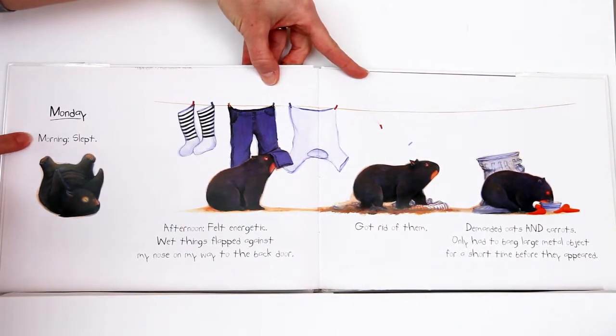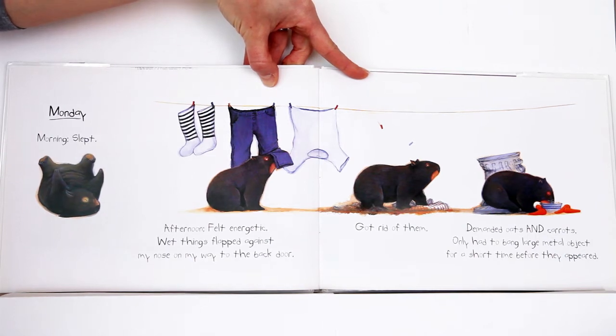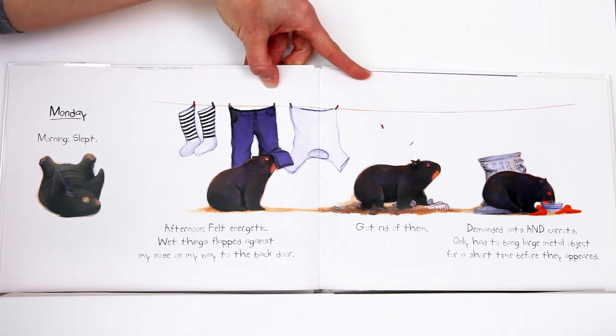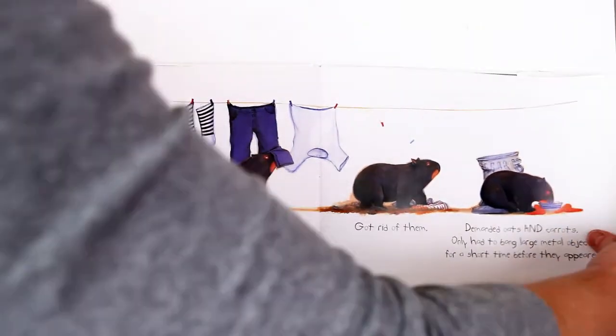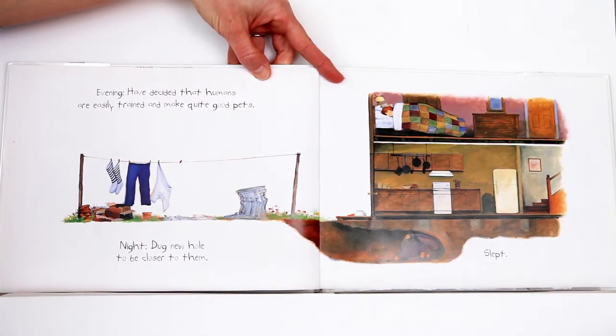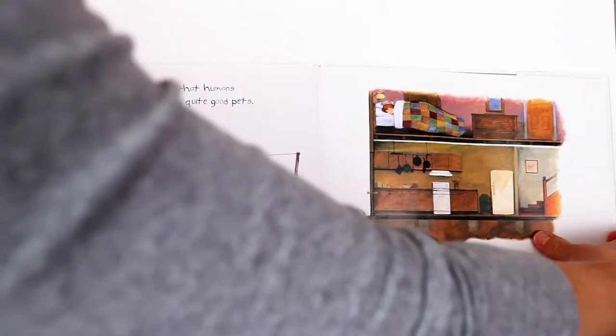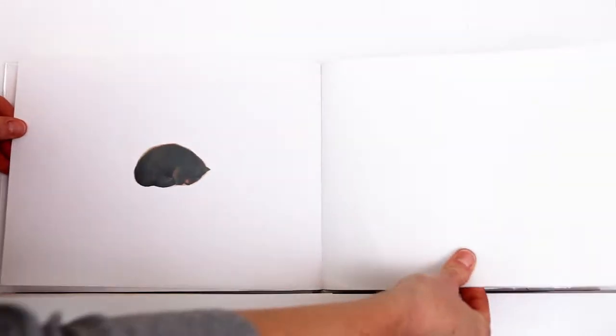Monday, morning, slept. Afternoon, felt energetic. Wet things flapped against my nose on my way to the back door. Got rid of them. Demanded oats and carrots. Only had to bang large metal object for a short time before they appeared. Evening. Have decided that humans are easily trained and make quite good pets. Night. Dug new hole to be closer to them. Slept. The end.